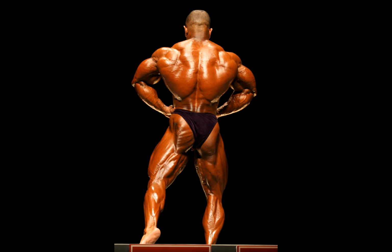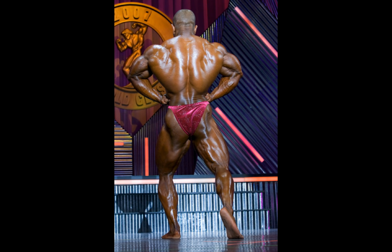And speaking of David Henry, here he is. He makes the list because of that tremendous lower lat development. As you can see, very clearly defined. And just kind of got that 3D pop-out effect like what Phil brings, and really good lower body conditioning too. Not the widest guy, but very well developed lats. So that's why he makes it.